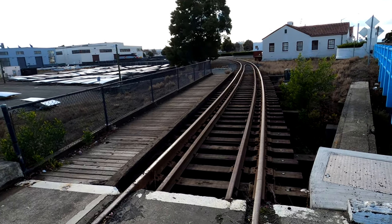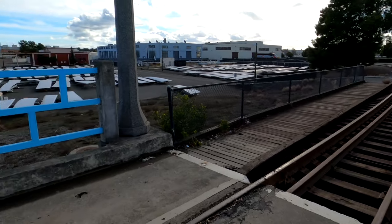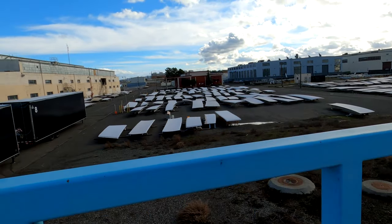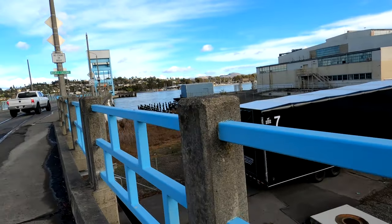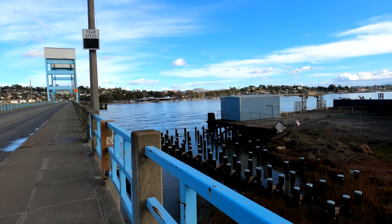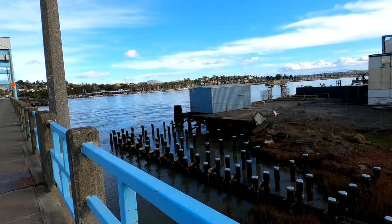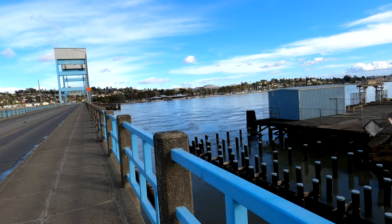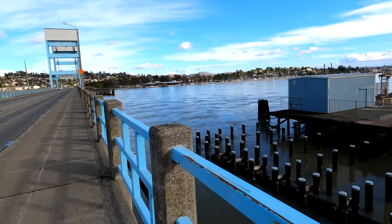Some old tracks leading to the bridge. I'm sure in the war times they used these a lot. I'm not sure what's going on over here with these panels, but they're building something. Here's the other part of the bridge. Well, here we are. You can see some old docks that have been capped off. Platforms. And it looks like the tide is moving pretty good out there. Hopefully you can see that.